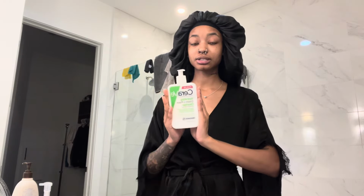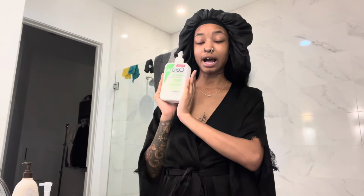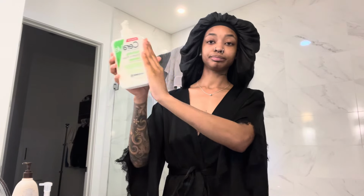So this one is gentle, it hydrates my skin. I love CeraVe, I love their products. This is an affordable option that I recommend. I feel like for the price, it is really good. CeraVe is a great line. I highly, highly, highly recommend this line. You can find it in a drugstore, Walmart, Target, anywhere.